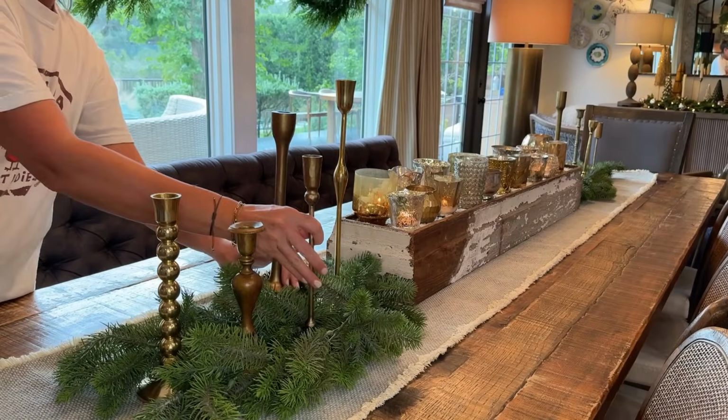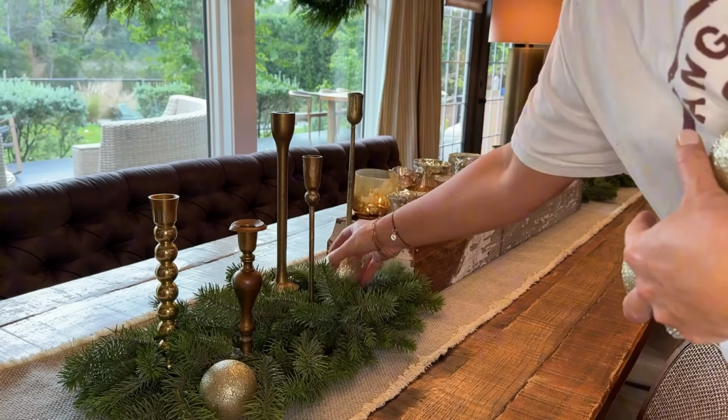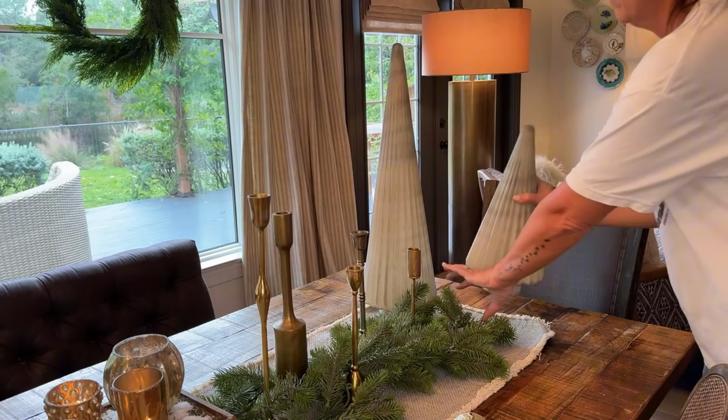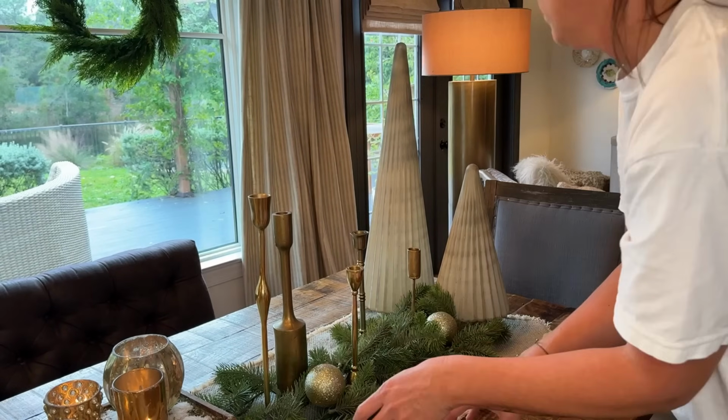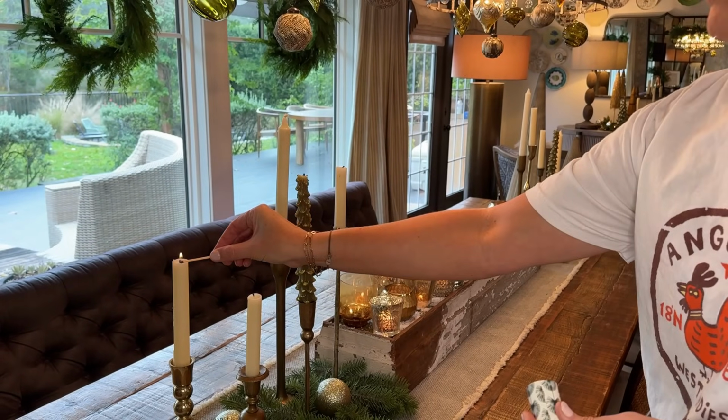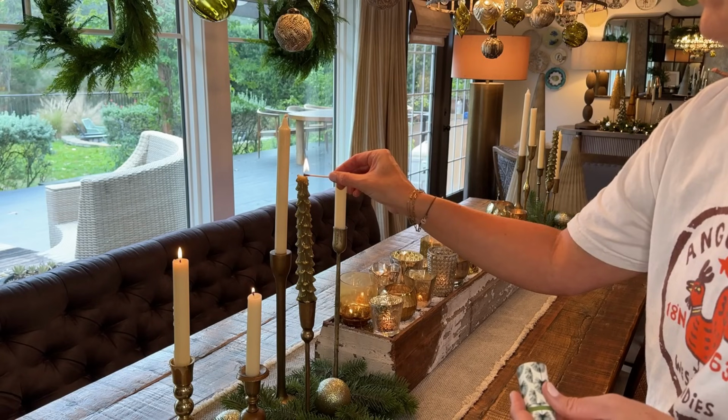If you are a person that wants more balance, then by all means, you could do something very similar, but keep it the same exact height on each side. I tried to follow pretty similar heights, and you'll see. And I just thought these trees at the end were a perfect finishing touch because no one's sitting at the head. There will just be 8 of us.